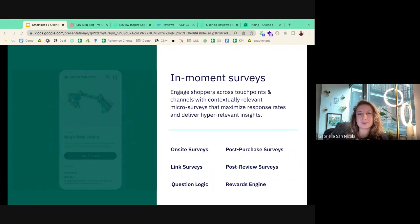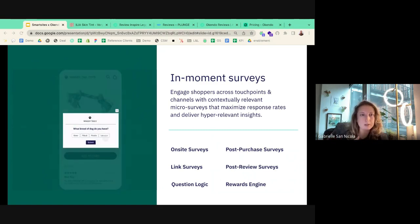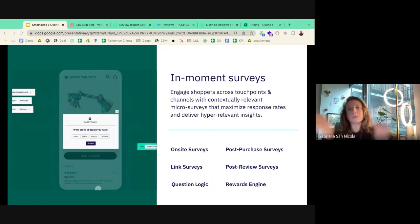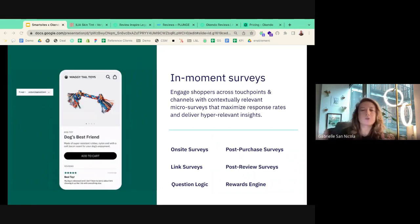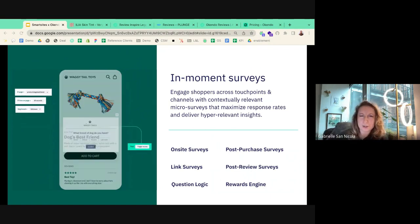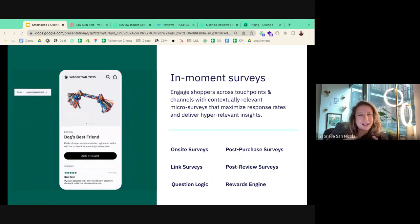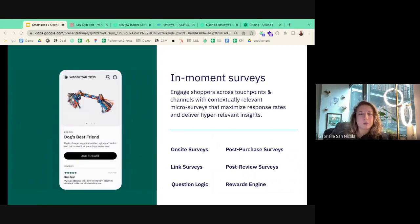We're able to also personalize the survey pathways based on responses. So if I responded that I have a Labrador, Labradors are bigger dogs, maybe my next question will be something about how much food he eats or something similar. It's a good thing I'm not on your marketing team, but you're able to accelerate that information. And we can offer coupons as survey rewards, and very soon we'll be able to offer loyalty points as well.